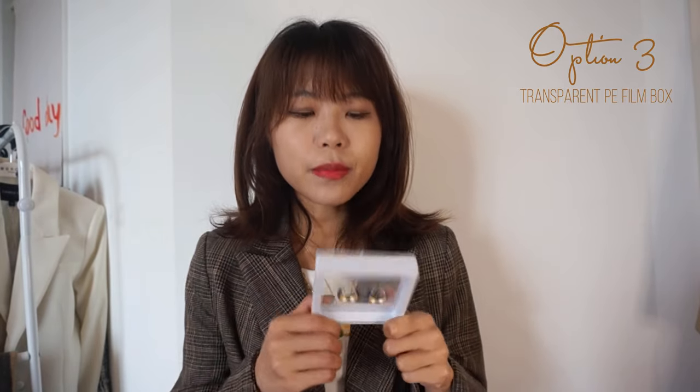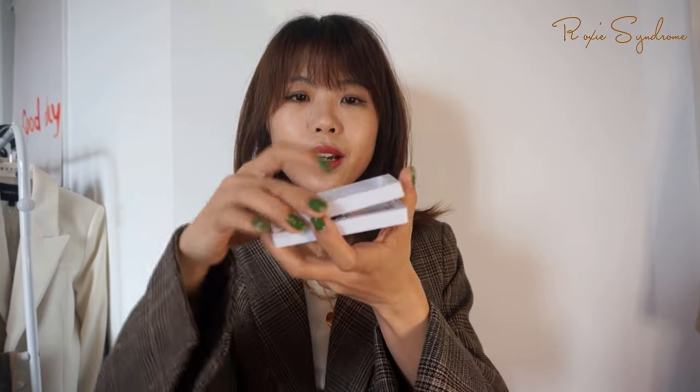Option number three is the transparent jewelry box. This is more of a new type of packaging that I started to see from late last year, but it's more and more common now. This is actually from one of the products that I got online. It has this PE film in the middle to create a transparent look, and your jewelry is displayed out front. But one thing that I don't like about it is that this transparent PE film can be very easily deformed. Like you can easily destroy it.